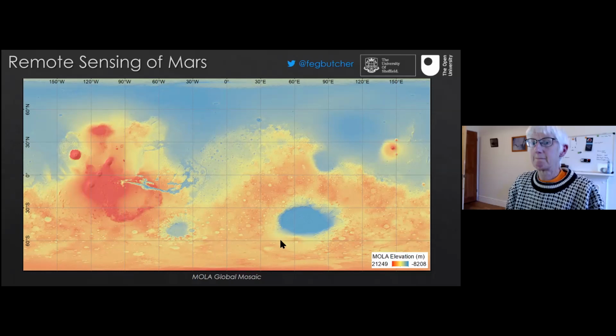And the other thing that might strike you is that we've got lots of red down here and lots of blue up here. Well, the blues are low and the reds are high. And this is basically the planetary dichotomy. So down here in the south, we have very ancient, old cratered highlands, and up in the northern lowlands, we have much younger surfaces, much smoother surfaces in this basin in the north. So that was the view provided by Mars Global Surveyor.